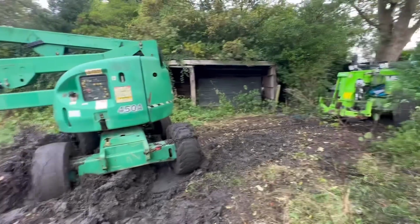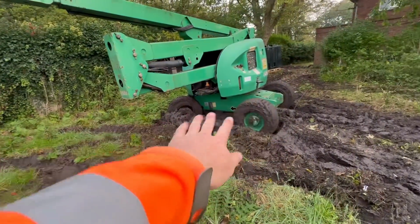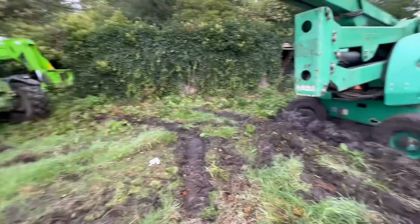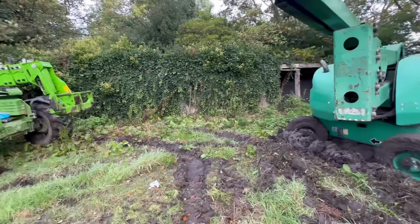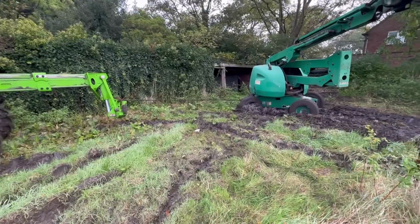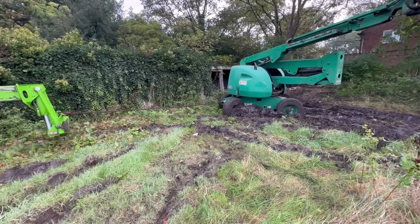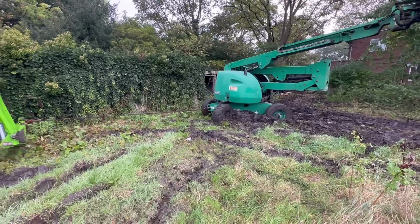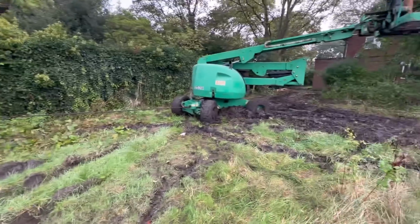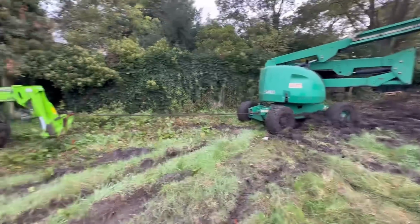Oh, this is ridiculous. We should have one on tracks. Right, we'll pull him down the hill and twist him round and push him in. I think it would have been quicker to put scaffolding up, to be honest. There we go, it's just pivoting round now. Once we get him in a straight line, we've only got to shove him up the hill, hopefully. That's it. Right.